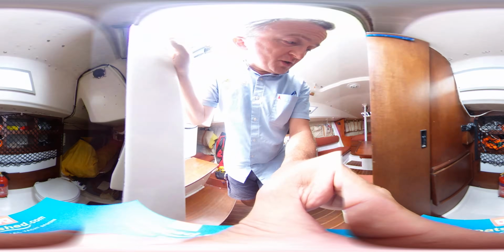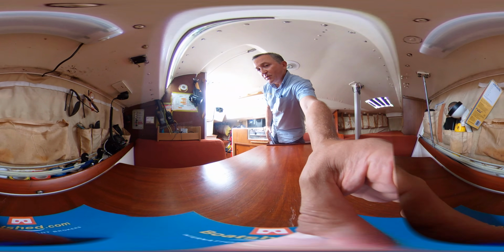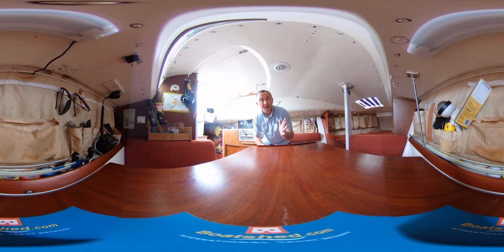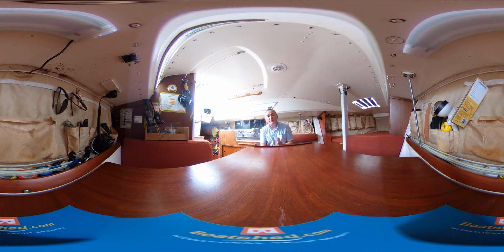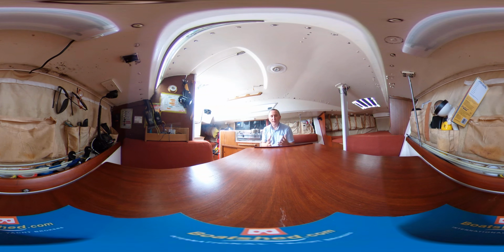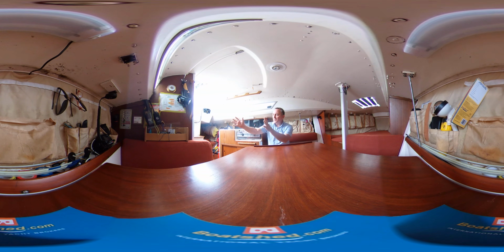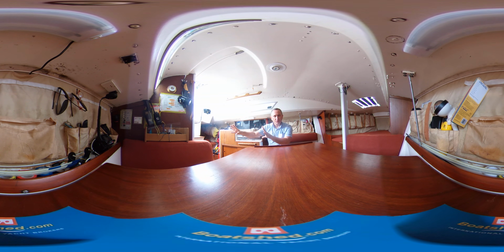So let me pick you up and I'll transport you magically back to the saloon. There we go. And we'll just sum up here. So this has been Tim on board this Laser 28 for a tour in virtual reality, so that you can feel what this boat is like without being on board. We've got the head, which you've just seen, plenty of room for sitting, not so much for standing, but I'm sure you could make do.